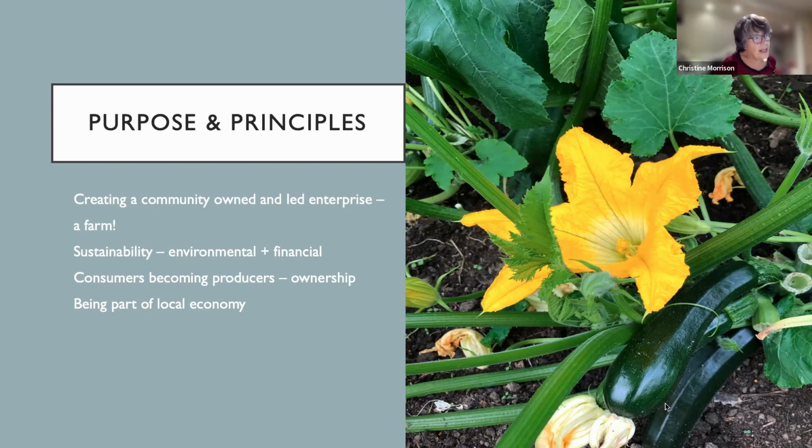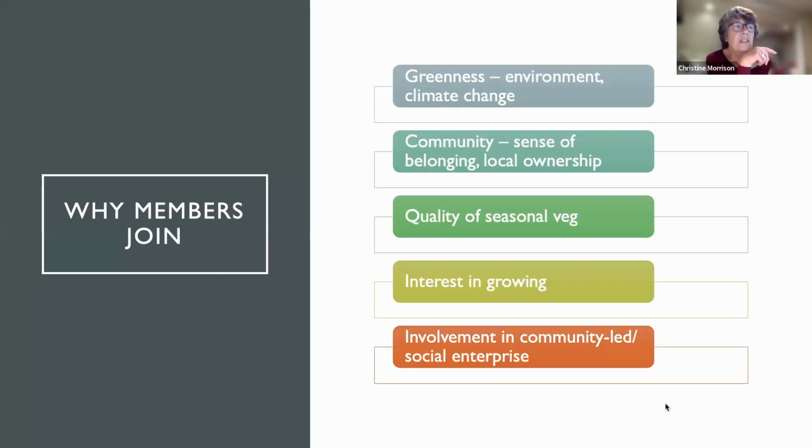And so the whole thing was about us as consumers becoming producers and being real owners of the enterprise and becoming part of a local economy. And those principles are really important to whatever we've decided to do in terms of creating an earned income. So members join, we do an annual survey, and we know that there are 5 key reasons that people join us.